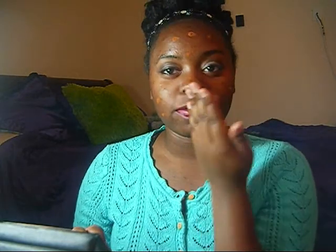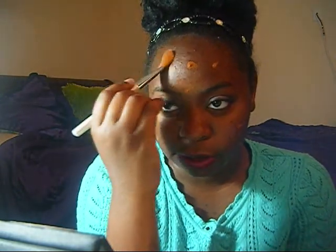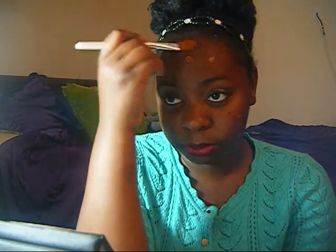And I'm going to do this side of my face with this brush and this side of my face with this brush. Now with the flat foundation brush, you just basically want to take it and kind of smudge the foundation out. Smudge it out, smudge it out, smudge it out, flatten it, and just rub.